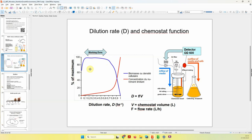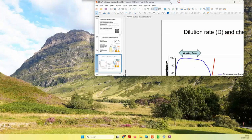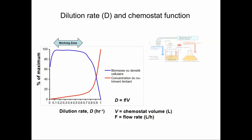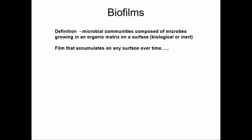So that's what a chemostat is, and it has some uses in industry. In industry, it's used in biotechnology to maximize the yield of the bacterial product, and it can be used in research if you want to study bacteria in the exponential growth phase over a long period of time. Okay, so that's bacterial culture in liquid, either in a closed system or in a chemostat.